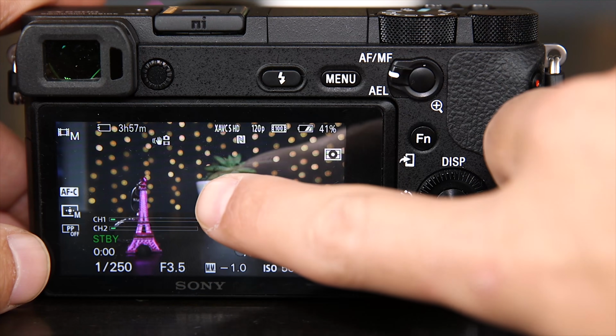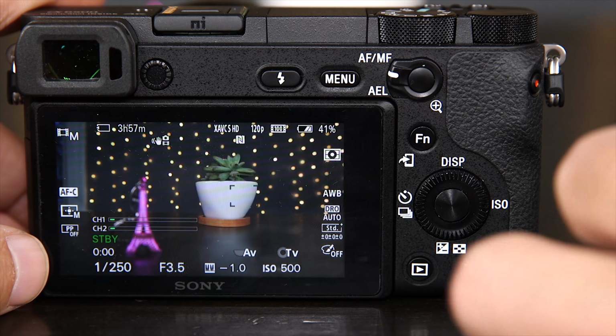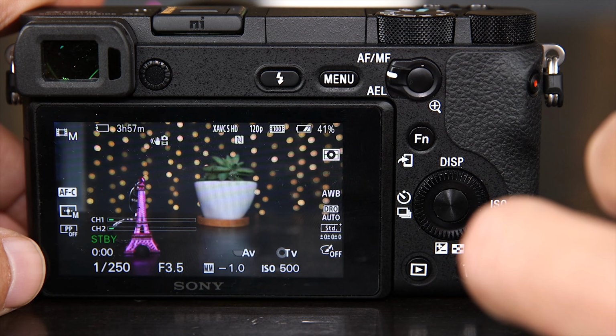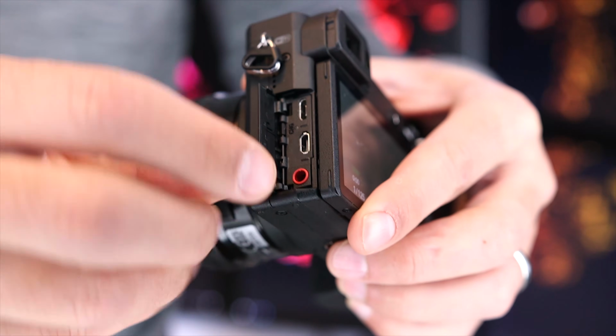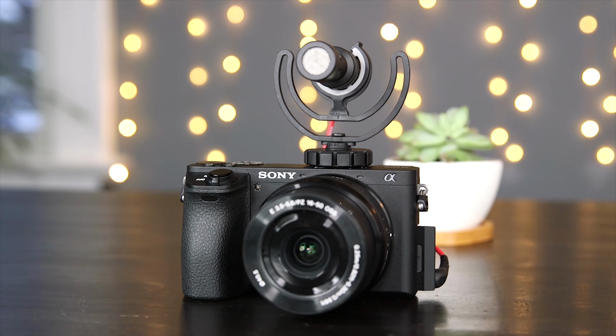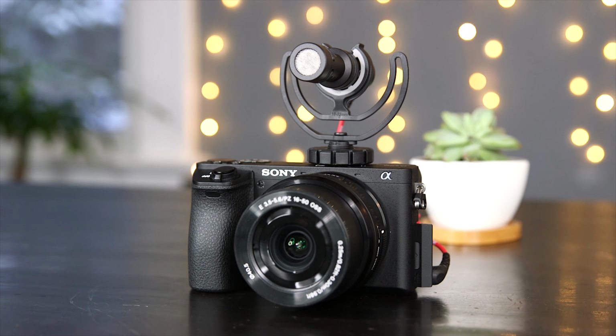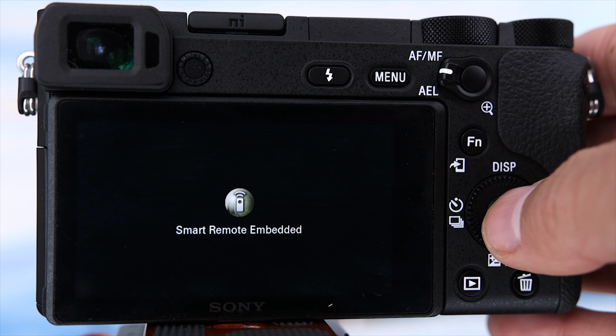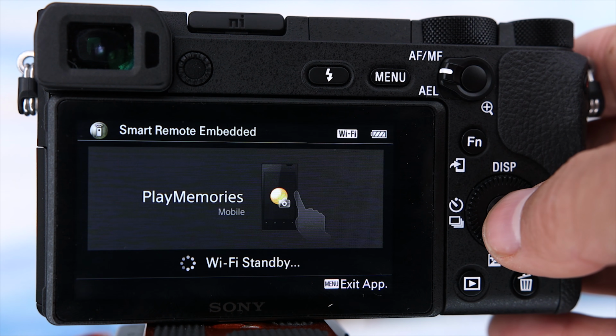We also have 5-axis in-body image stabilization, which offers more stable video when shooting handheld. And the a6500 finally incorporates a touchscreen that can be used for autofocus both when it's used in live view and as a touchpad when using the really nice electronic viewfinder. Another nice feature for video users is the 3.5mm mic input, which lets you use an external microphone for better audio. And it also has Wi-Fi with NFC so that you can easily move images to your mobile device and even control the camera using an app. Alright, so let's jump into these features in a little more detail.